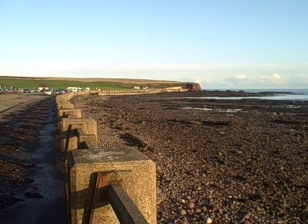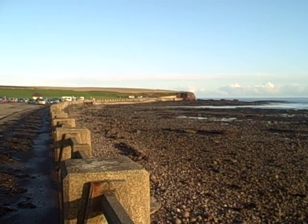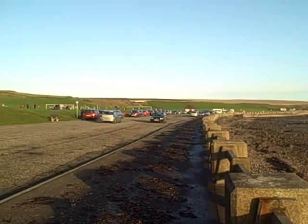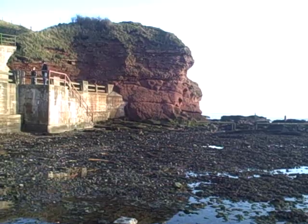The path along the cliffs from Arbroath to Auchmithie starts at the Victoria Park at the far end. Starts at the Ness. That's the Ness we're looking at just now. This is part of the park with the football match on. So we go along to the Ness now.